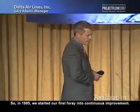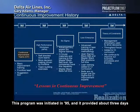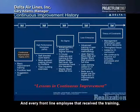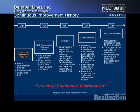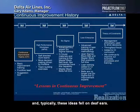So in 1995, we started our first foray into continuous improvement. This program was initiated in '95, and it provided about 3 days of continuous improvement training for every frontline employee. Every frontline employee that received the training had the opportunity to be a part of a team in their area. Pretty much like a suggestion box, but these teams would take these suggestions, because in the past, frontline employees had great ideas, and typically these ideas fell on deaf ears.